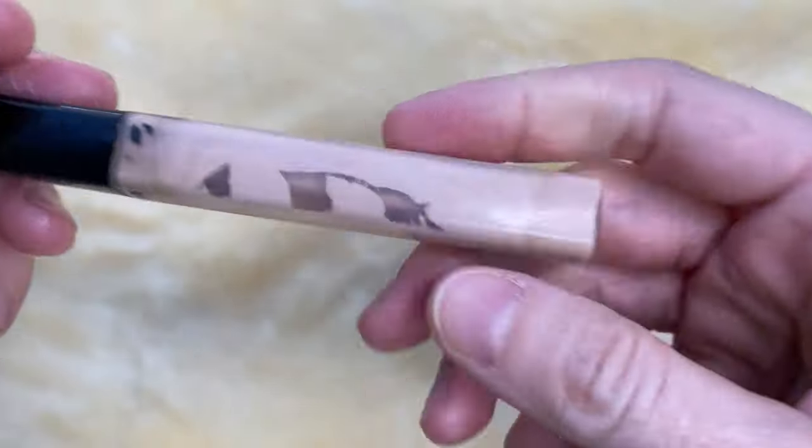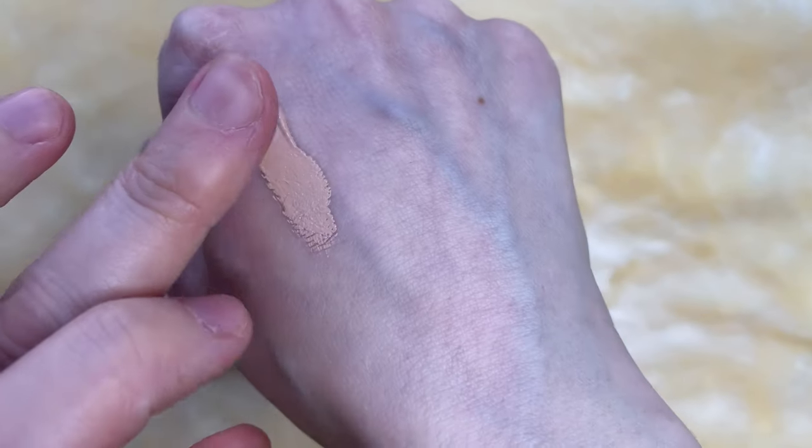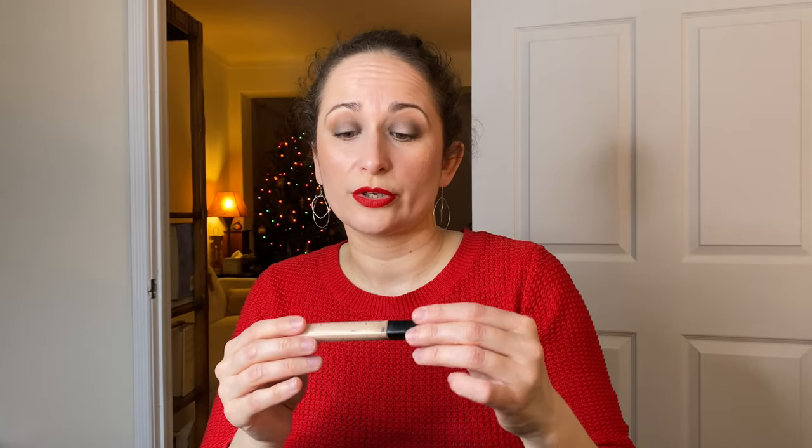This is the Maybelline FitMe. Does anybody know, do they still make this? This is in 15 Fair. I've already used up, I think, one or two of these. I have no idea exactly how much I have, but I think it's down to about there. You know, the typical doe foot. I will try to mark it or weigh it.